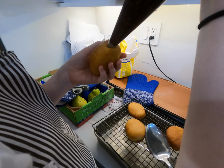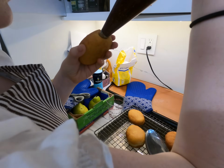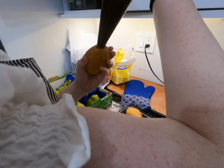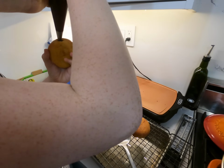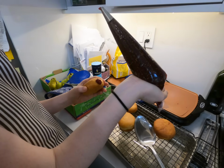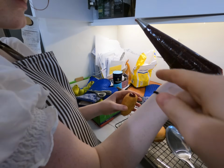How do I know if it's getting filled or not? I don't know. I think it'll start squishing out. I think it'll explode on either side of the piping tip if it's too much. Here, do you want me to push? Okay, there we go. How do I stop it coming out? Okay. Oh, that's exciting. Can you wipe that? Wipe what? With a napkin. The donut? Yeah. Okay, hold on.